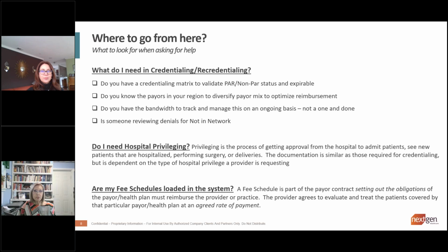A well-run matrix remains accurate as new information is identified and contracts are updated. Updates will come from a variety of sources, and a formal process will help you with organizing the incoming information to ensure that nothing is missed. For optimal reimbursement, do you know the payers in your area with the highest reimbursement rates? Are your providers credentialed and enrolled with them?